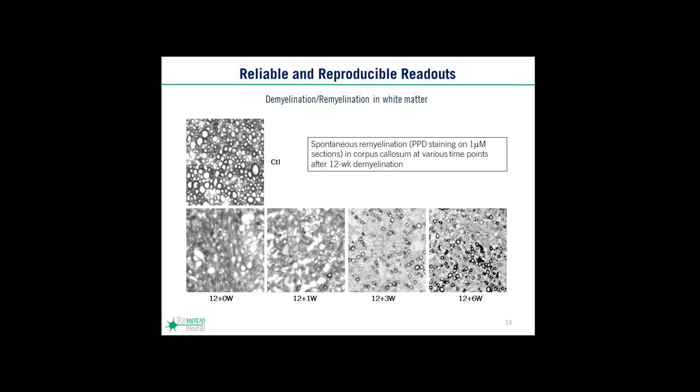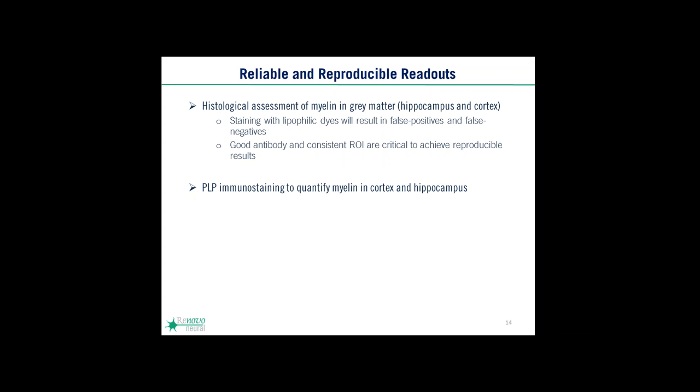However, when we are evaluating drugs, obviously we need to be able to modulate that and then show that the drug can potentially induce remyelination over spontaneous remyelination. I'll show some data. Now, talking more about the readouts, now we talked about white matter.